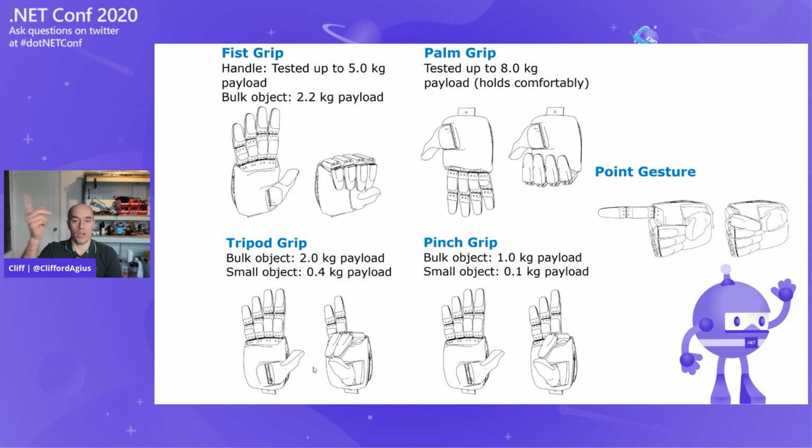He can have a point gesture, so he can point this over there to his friends. He can have an OK gesture, say OK. But he wanted more. He was like, well, this is great, but I want one to hold my Xbox controller, Cliff. Okay, we'll put that on the issues list, and we'll come back to that later.